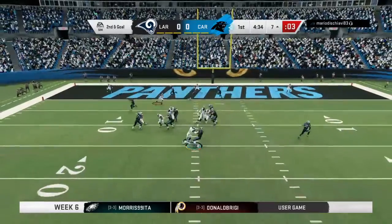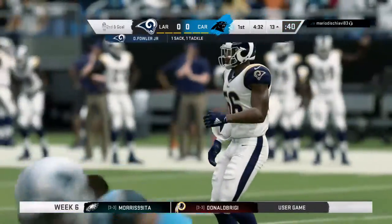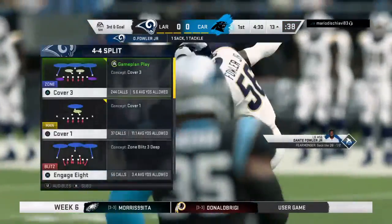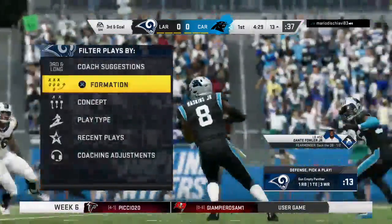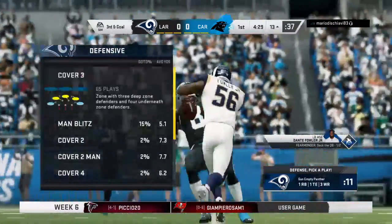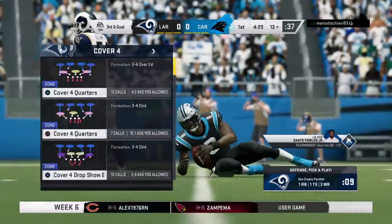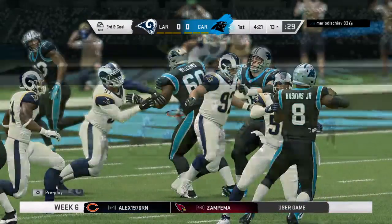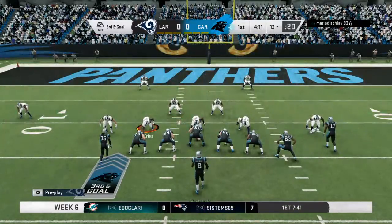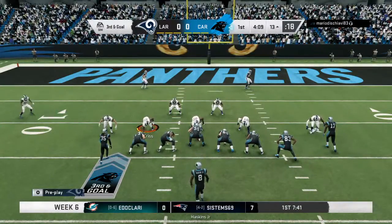Here's Haskins to throw. Under a heavy rush, and down he goes. Dante Fowler, a milestone sack for him as it moves him past Hall of Famer Lawrence Taylor, who finished his career with 132.5. So 1st and 2nd down went in the wrong direction. They'll try to do better here on 3rd and 13.